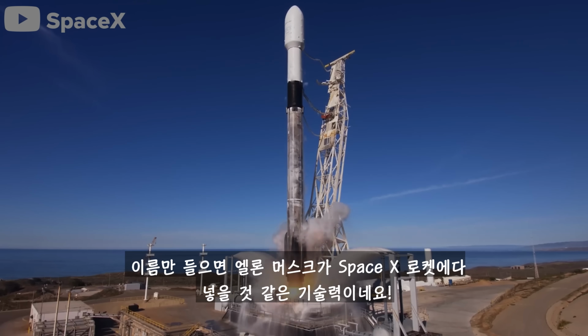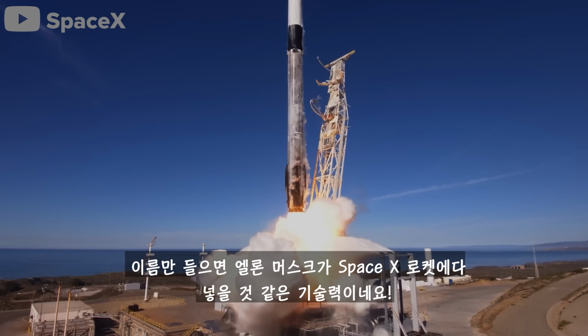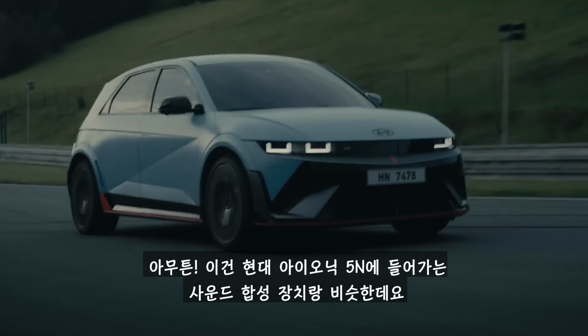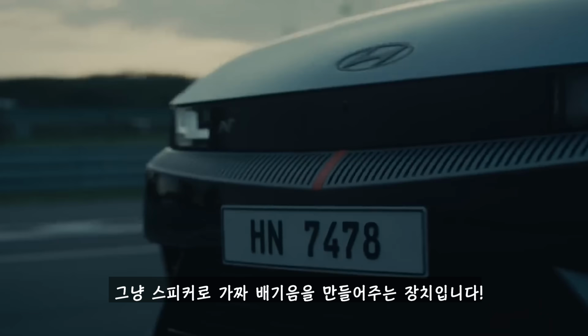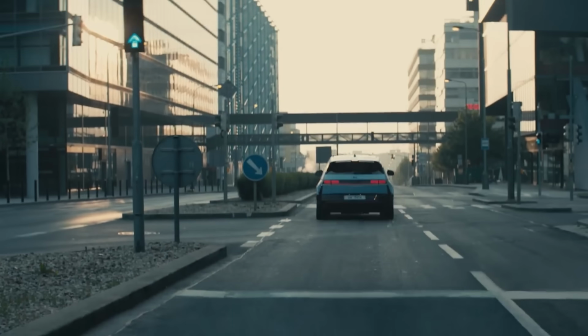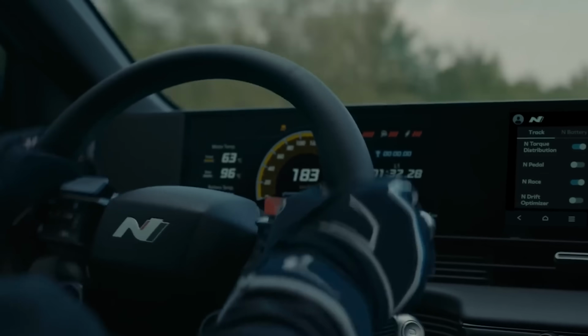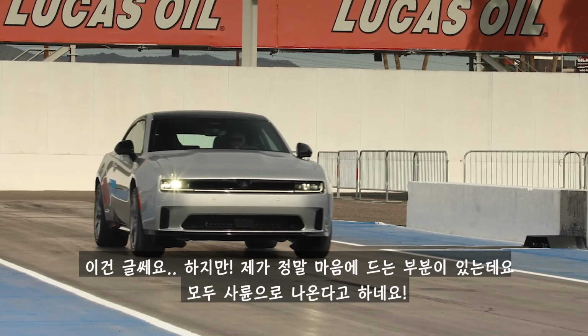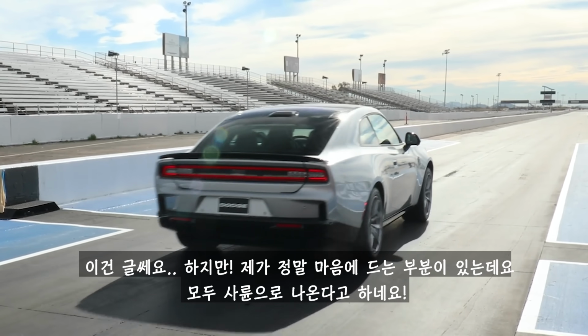That sounds like something Elon Musk would fit to a SpaceX rocket. But it's actually just a sound synthesizer like the one you get in a Hyundai Ioniq 5 N. Just fake noises played through the car. Not sure I like the sound of that. But there is one aspect of this new Dodge that I really like. They all come with four-wheel drive as standard.